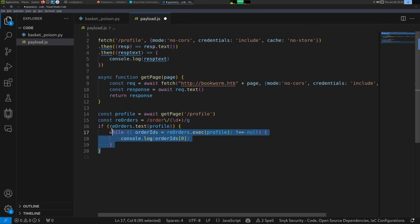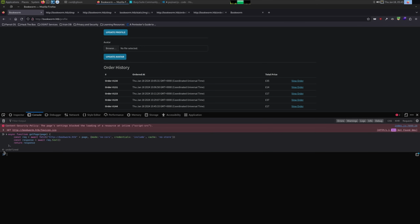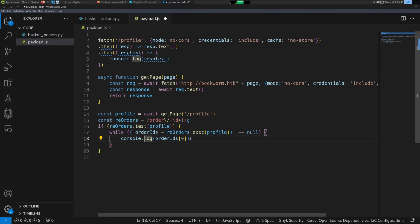Let's see. Go here, paste this. We have an undefined. I don't know why it's undefined. We awaited there. We have that. We test. I think I have an error somewhere. Okay, it's pulling everything. So I think things are working. It's weird that I have to call this separately, which leads me to believe we have some type of async IO bug. Because I think it's testing the profile before this finishes, which doesn't make sense because we did await it.